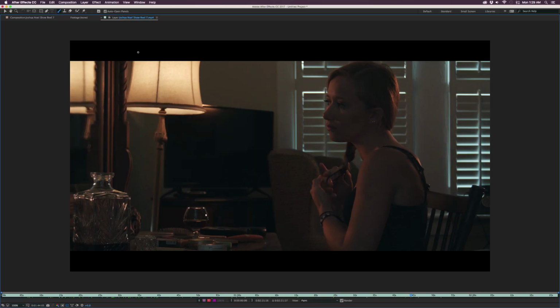And this is a good example of how a practical can work. As you can see, the practical is right here, and the light is punching onto our face right here. And this is just a good example because this is a very contrasty scene, and we really needed that motivation of light.